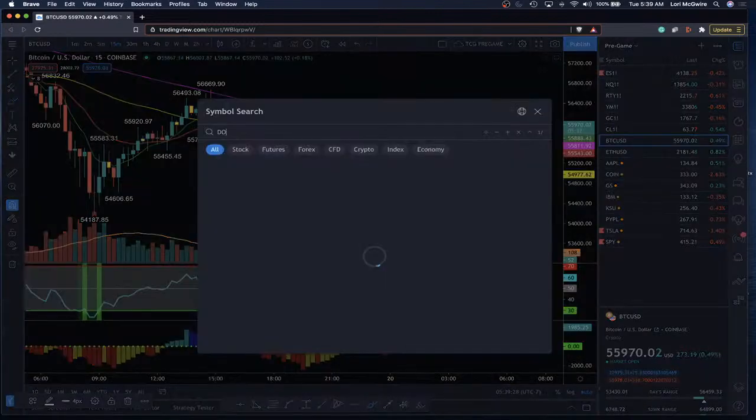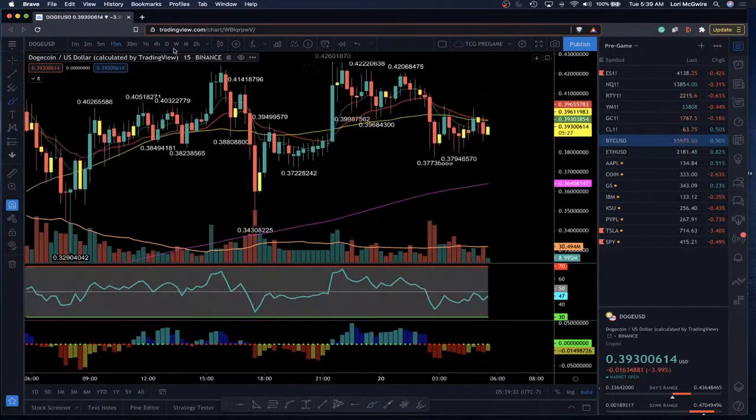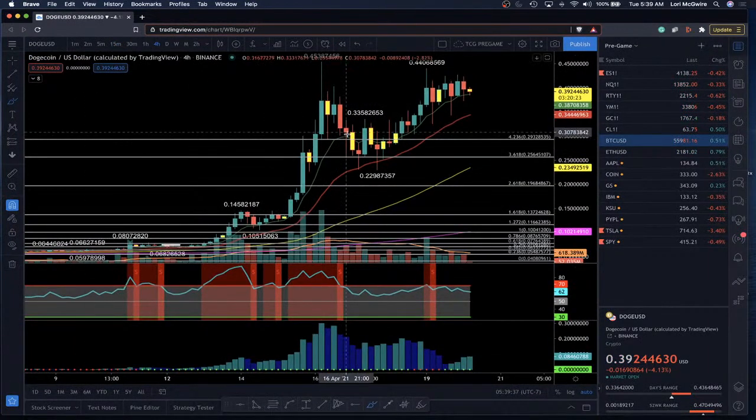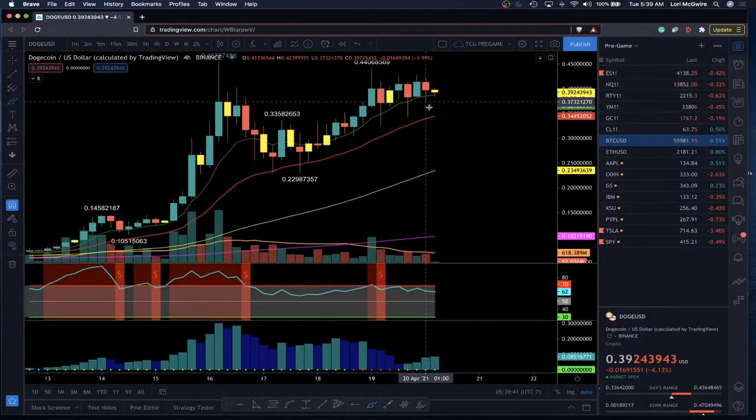Let me go over Doge real quick. Yeah, I have time. So Dogecoin, you can see I've traded it a lot. We have a 4-hour inside bar. The support is down at 0.3732, resistance 0.42399.